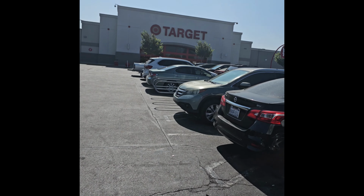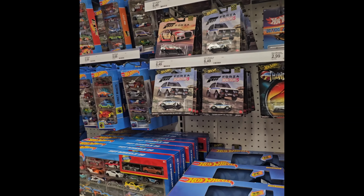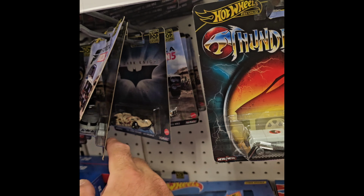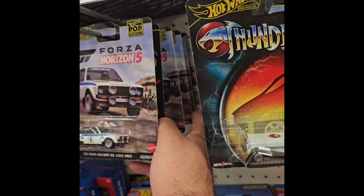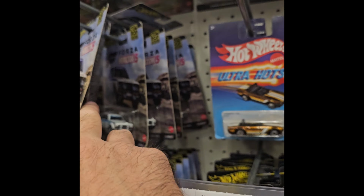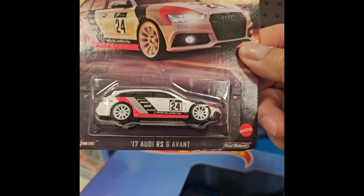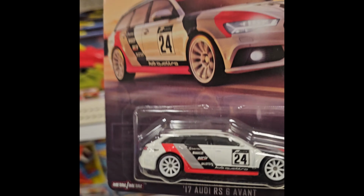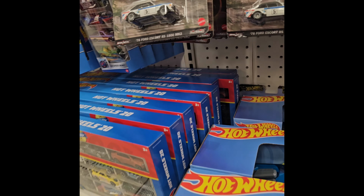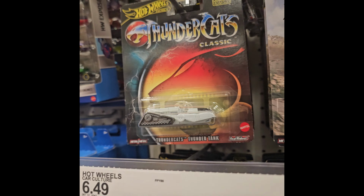Target. Check it out, guys. A lot of pop culture. This Target have Batman, Escort, all Escorts, the Forza. I need this Audi Forza. Can't believe it's still hanging. Oh yeah, the Thundercats.